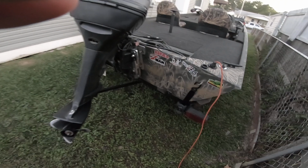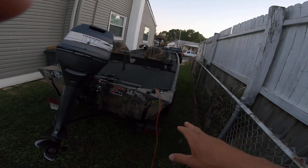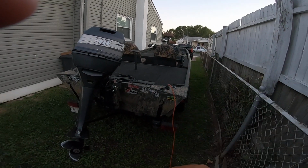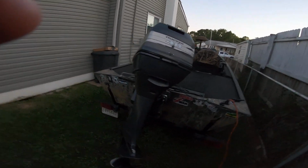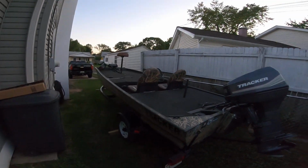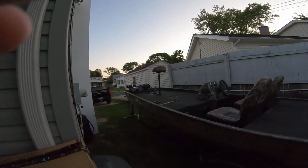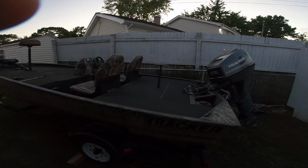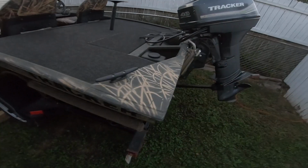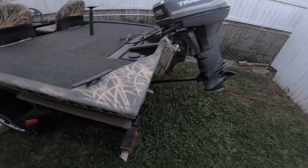One of the first things I did was paint the entire boat. I went with a straw grass camouflage pattern, which I did myself with rattle cans and a stencil. And it's getting a little dark out here, so hopefully you can see, but it's not the greatest paint job ever. I'm not a professional painter. I think it came out pretty decent.